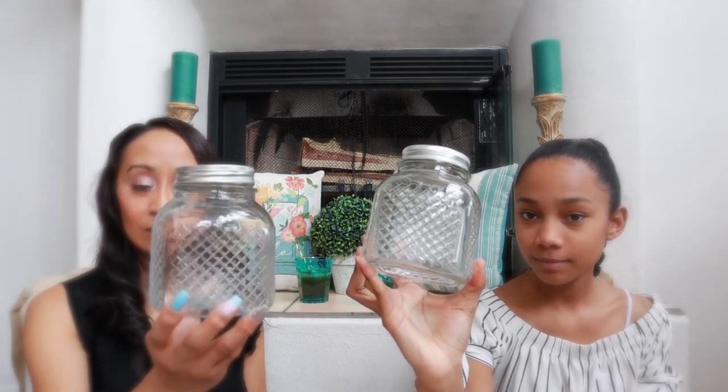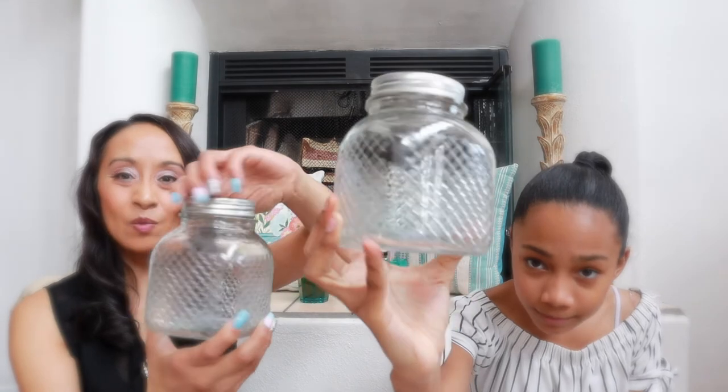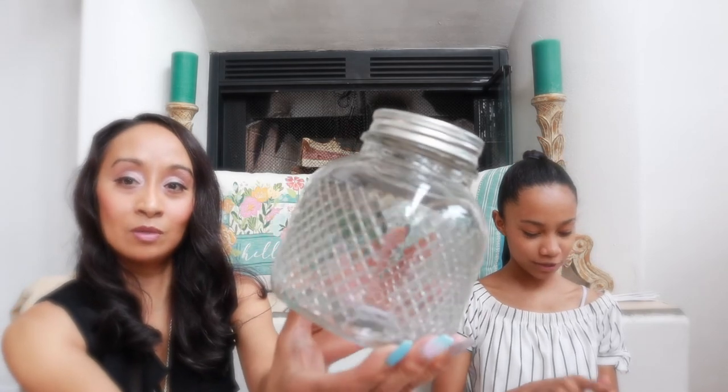And then we found these really cute jars. I don't know what we're going to use them for, but I really like the texture on them. They have a little lid. You can see it has kind of a honeycomb texture? I don't know. But they're so cute. Got two of these.